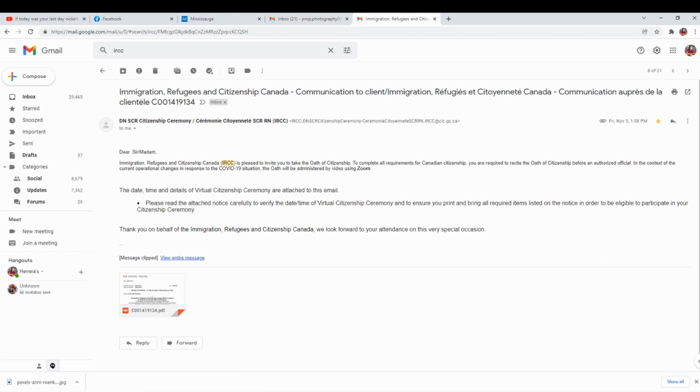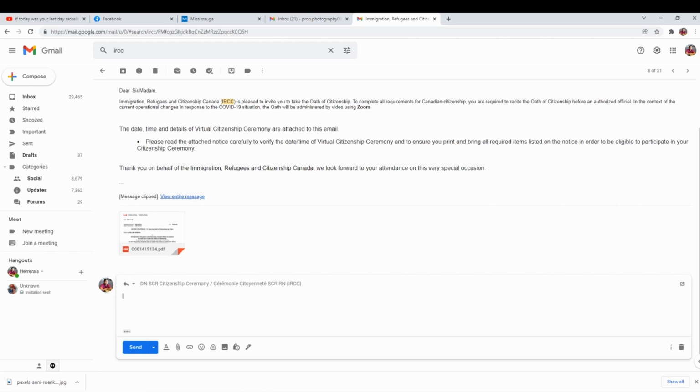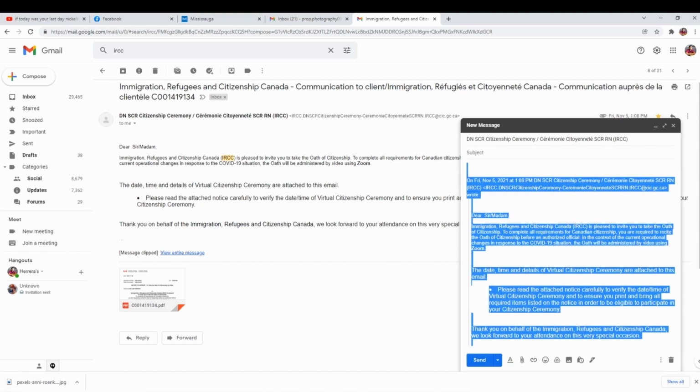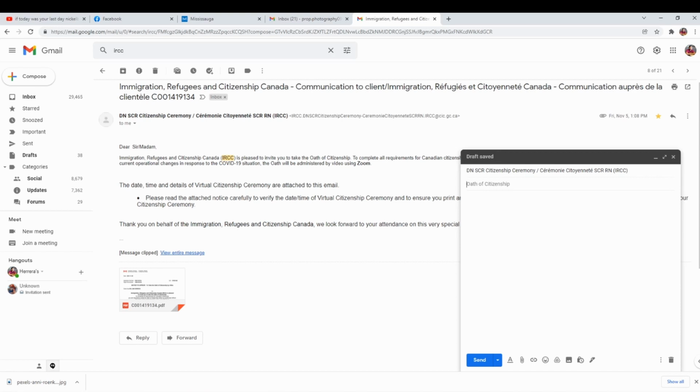To respond back, you have to click on the arrow here that says reply, and if you hit that reply button, you'll see the body text, the text box. In order for you to change the subject, you have to click the drop down arrow here and then go to edit subject. When you edit the subject, you have to remove everything. Remove that. And then remove everything here in the text. Then just type in the file number, which is the C000 something like that.